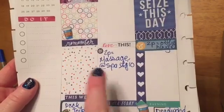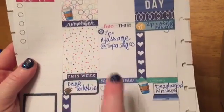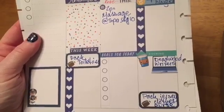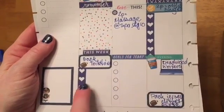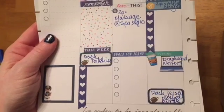I love a massage, but not like I need to remember that, but I want to remember it and put it in here. So then down here is, like I said, my strong belief is, when in doubt, put down a checklist. So here's a checklist. Takes away from the dark blue of the Penn State layout.